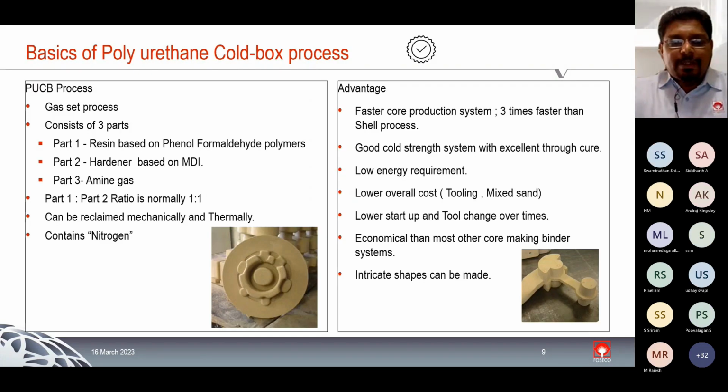It consists of 3 parts. Casting quality and process consistency have basic functional components for the foundry. The resin is based on phenol formaldehyde, and the other part is based on methylene diphenyl diisocyanate. Typically, a ratio of 1:1 between part A and part B can be used to meet the functional requirement on the shop floor.